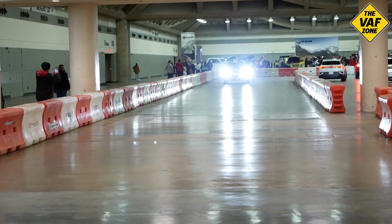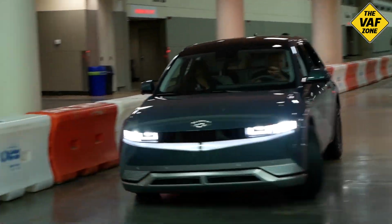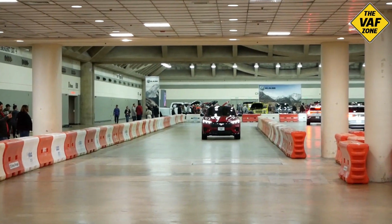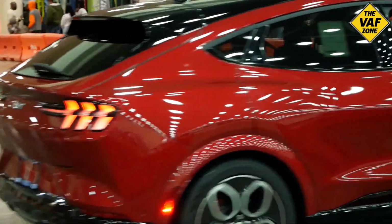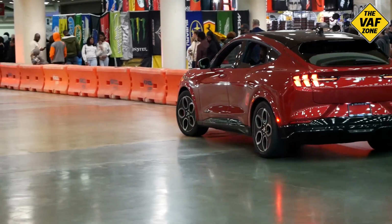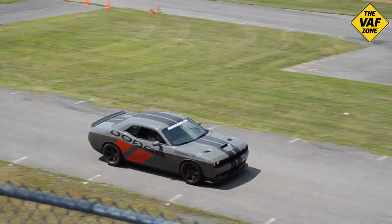You've been hearing screeching of tires for my whole video, and this is why. They're giving indoor thrill rides so you can experience an electric car. And here's a Ford Mustang Mach-E GT. And certainly the electrics have instant torque from 0 to 60. But are they like the old muscle cars?